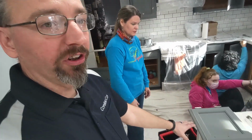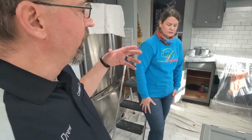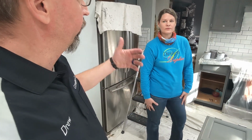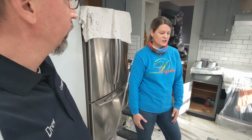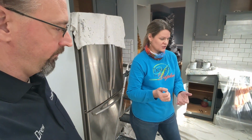So that's a gorgeous example of what it can look like once that distressing process has been completed. Now, Daphne, what do you do after the distressing is done to seal these, to finish them off? Well, we're going to use a clear wax, and everything is still hand done. We're going to use a wax brush, wax it on, and then we take buffing cloths and buff it off.